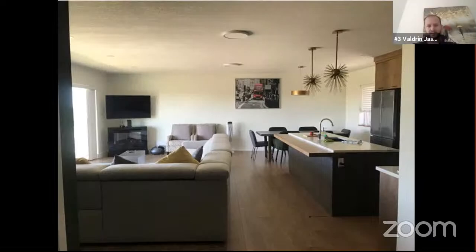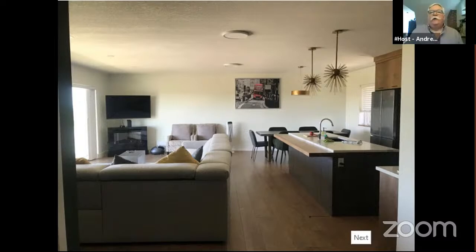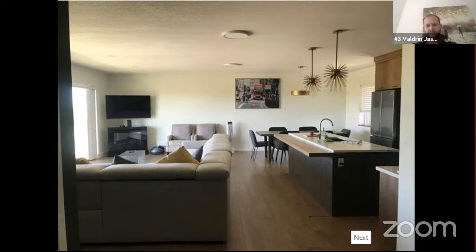This is the open space living room, kitchen, dining room. Is it on the second floor now? This is the second floor, yeah. Okay, so that's very nice. So we have nice views from the main living area. And yeah, this is the kitchen on the right.